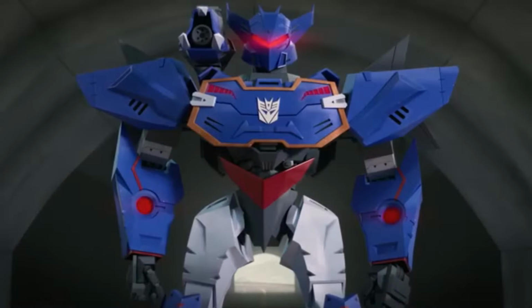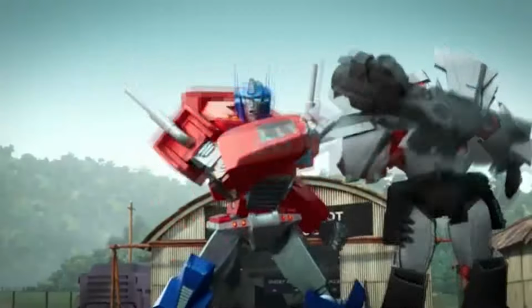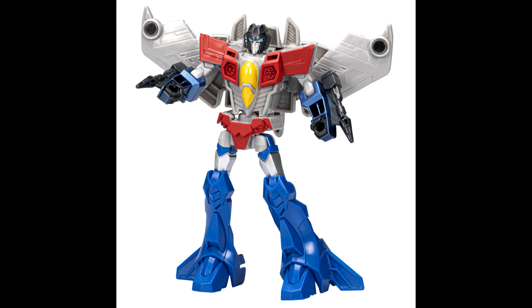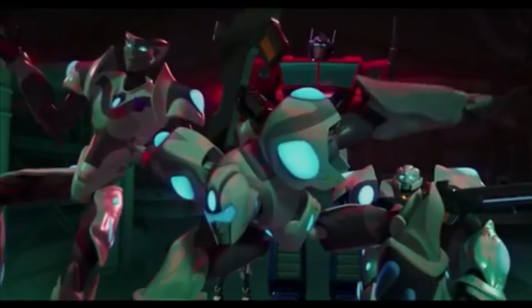Some look more akin to G1, some look like they're from Prime. Prime himself has an ugly face. A lot of characters feel recycled from Cyberverse because they wanted to use those molds for the toy line, which they did. There's a robot named Hashtag now. I swear the show is good, and there are some really good designs.